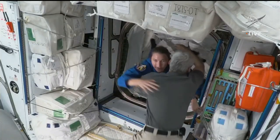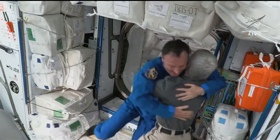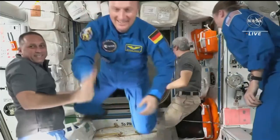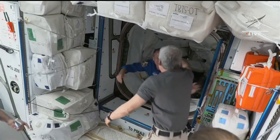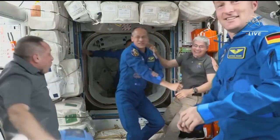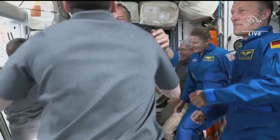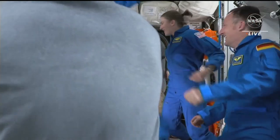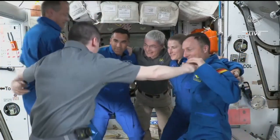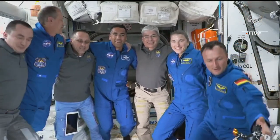And first through the hatch is going to be NASA astronaut Kayla Barron. Some hugs there. And you can hear the claps inside Mission Control. Next up is European Space Agency astronaut Matthias Maurer. And now we have NASA astronaut Tom Marshburn. And NASA astronaut Raja Chari. Lots of hugs and smiles here. Seven crew members now a part of Expedition 66.